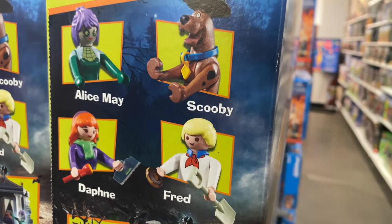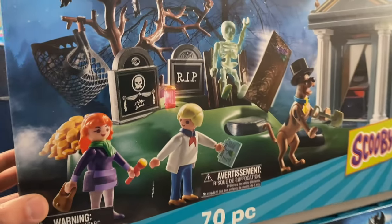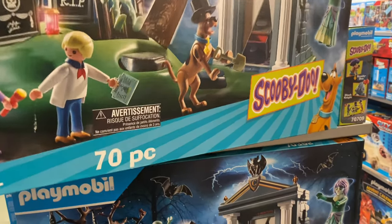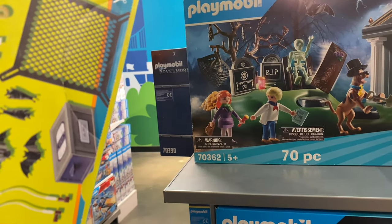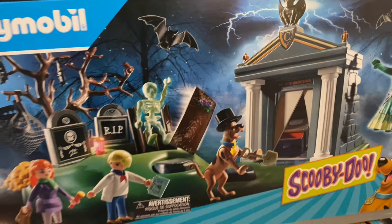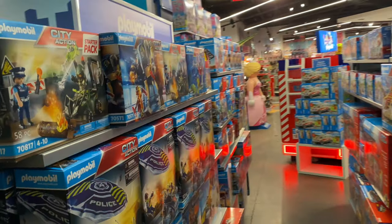Scooby-Doo. Yo, look at that. Wow. They have a Scooby-Doo license for this one, too. Let's see how much this is. What do we got here? $64.99. That's hefty. But I'm assuming it's a good toy. They have a huge section here all for them.